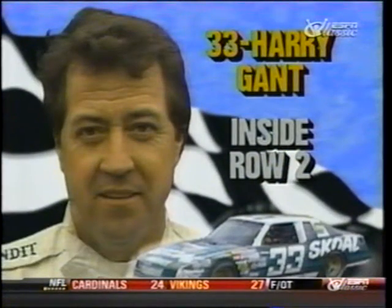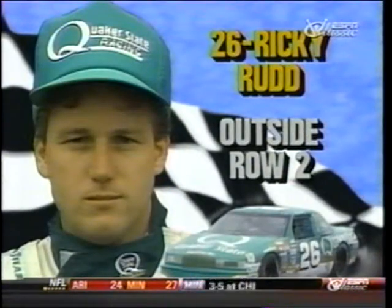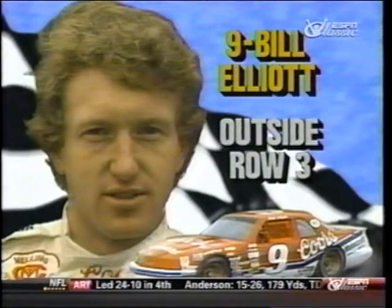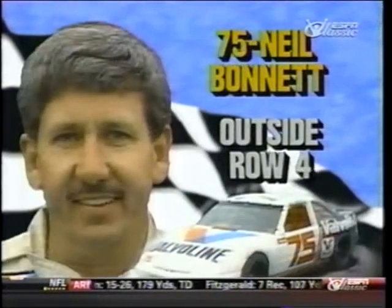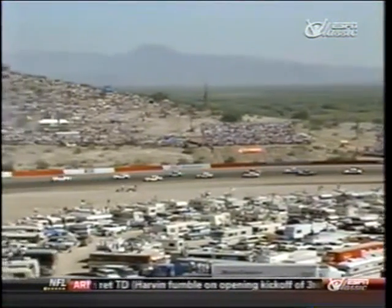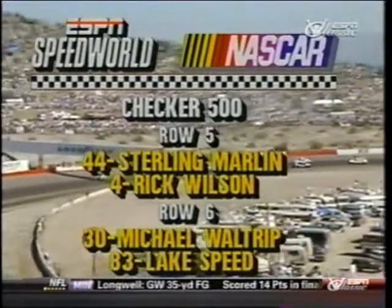The second row is Harry Gant in car number 33 and Ricky Rudd in number 26. Row number 3, the number 89 car driven by Jim Sauter, and then Bill Elliott in number 9. The fourth row, Mark Martin in car number 6, along with Neil Bonnet in 75. In row number 5, it is Sterling Marlin in car number 44 and Rick Wilson in number 4. Then Michael Waltrip and Lake Speed in the sixth row.